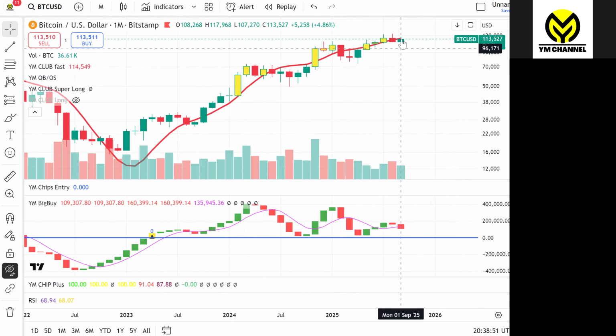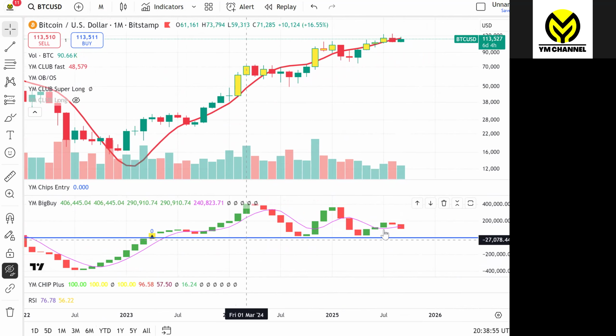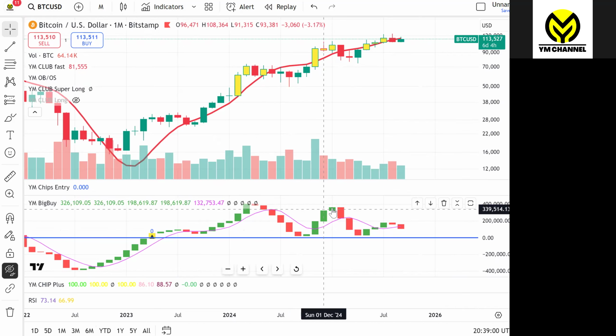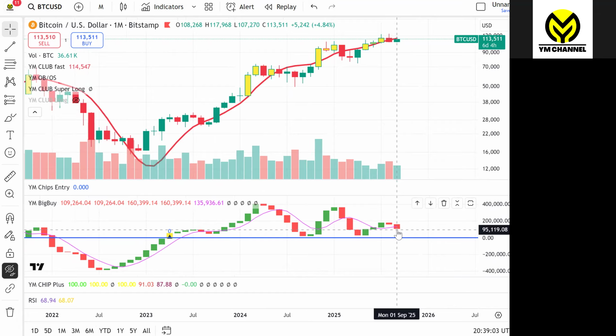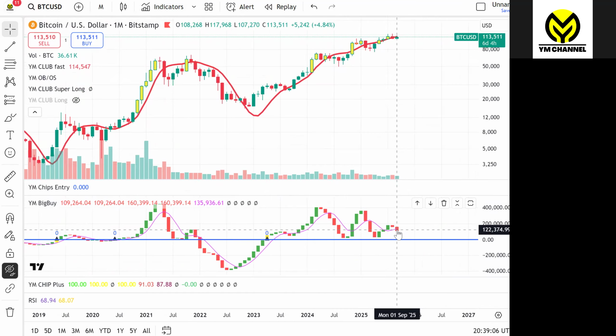The red line is going up. We are still in the uptrend. Number one. Number two, I want you to look at the fund. I want to give you a bit of an alert here. The fund is getting what? Lower and lower and lower. Okay, so this is a bit similar to when we are very close to the peak.